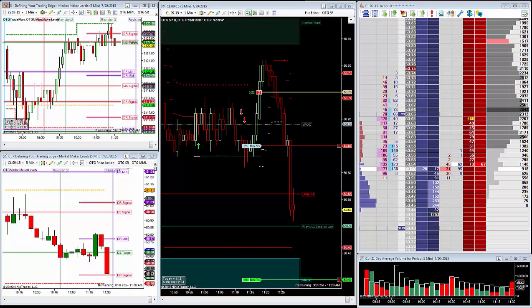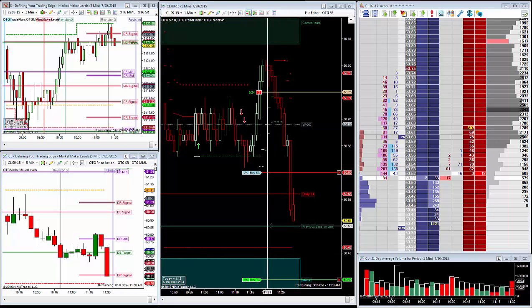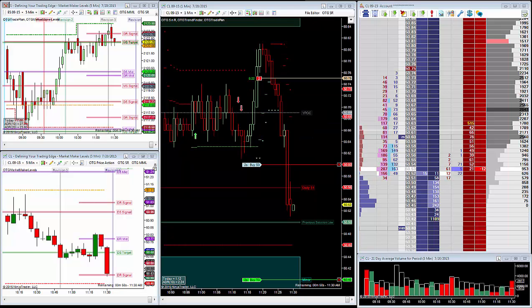52. I have a level at 50. OTG beta support resistance level at 50. There's 52 again. Still, look at that thick patch of orders down here underneath us. 60 on the stop. Previous session low at 50. That's what we're having trouble getting through. That's why we're having trouble getting through that area. I think we're going to come down to 40.